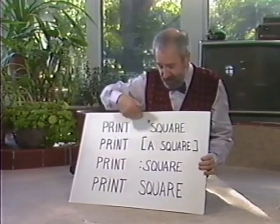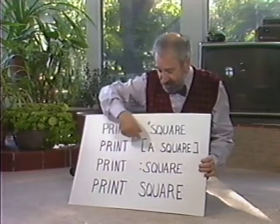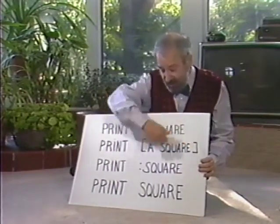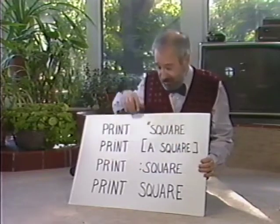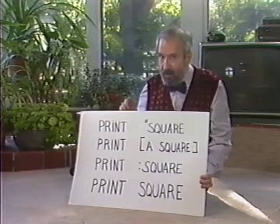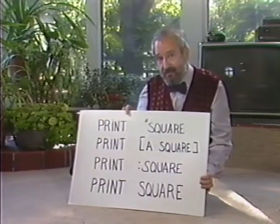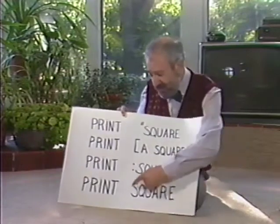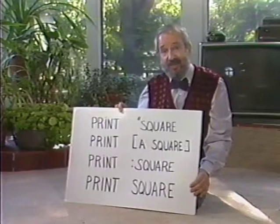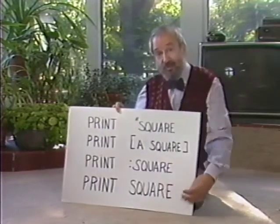I say print, quote, square, and I say square is a quoted word. Print, list a square, and I say that a square, these two words are packaged in a list. I say print dot square or print thing of square, and I say square is dotted. And even in this case, where there's no explicit punctuation mark, it's quite important to have a name for it. I say that here square is unadorned.